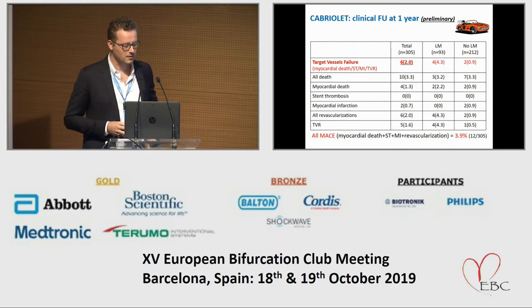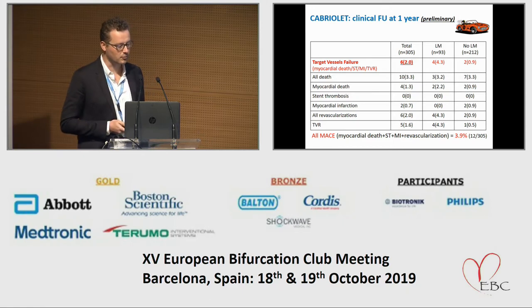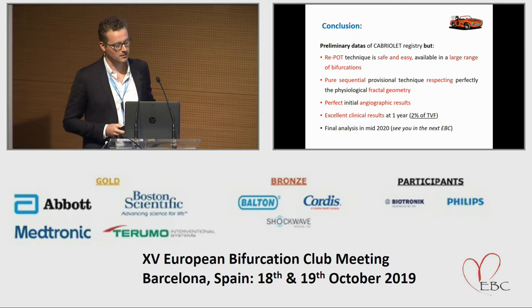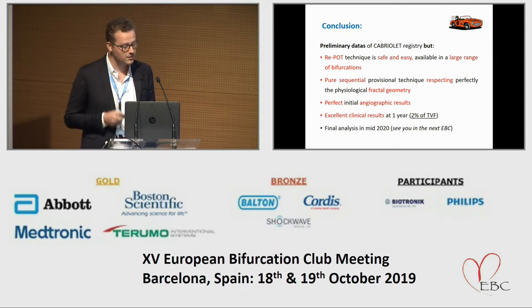All MACE, independently of the location of the event, represents 4% of our population. So, despite the incomplete data, we can conclude that the technique seems to be a safe and easy technique available in a large range of bifurcations, especially available in left main.